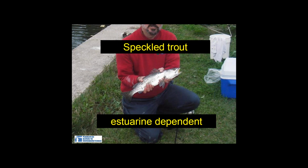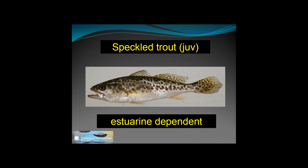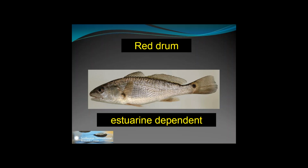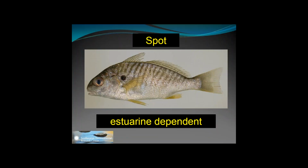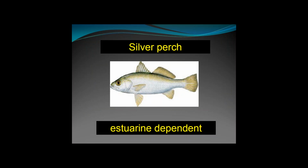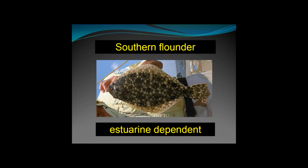If you look at the juvenile speckled trout, the caudal fin points out, and that's the same for all of the juvenile redfish, juvenile croaker. And then the adults are neutral or they point out a little bit. The spot, the fin is concave. Another drum species that's estuarine dependent is the Gulf kingfish. It really has a bit of a honker there of a nose and one big barbel. Sorry, the Gulf kingfish. What did I say? Silver perch, very yellow, another drum.